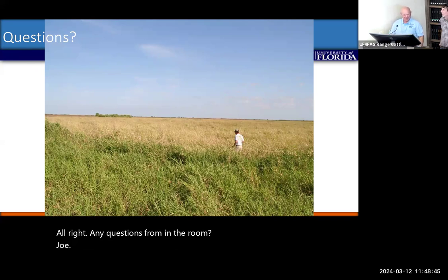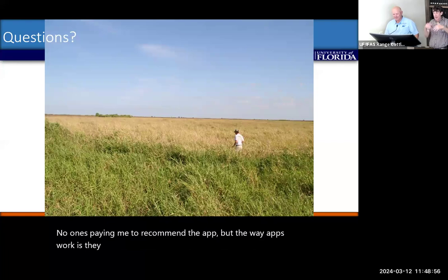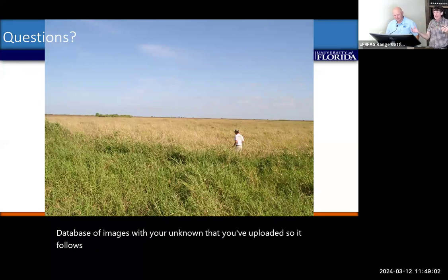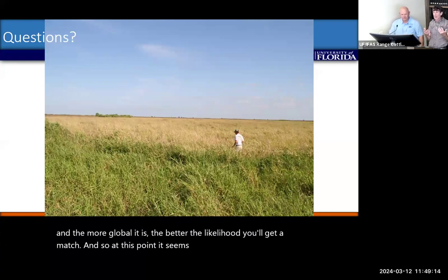So, plants in general, no one's paying me to recommend an app, but the way apps work is they compare a database of images with your unknown that you've uploaded. So it follows that the bigger the database that it's comparing it with, and the more global it is, the better the likelihood you'll get a match. And so at this point, it seems like iNaturalist is the best app.